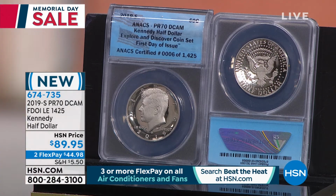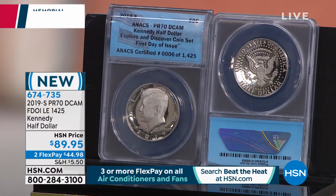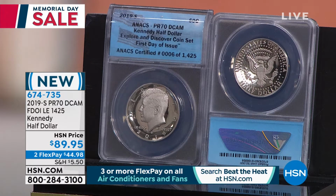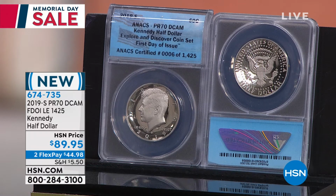So by provenance, this is now the rarest proof Kennedy half dollar ever done by the United States Mint. And actually tied with Rocket Ship for the rarest Kennedy half dollar ever done. So it's the rarest Kennedy half dollar, certainly the rarest proof Kennedy half dollar ever done by the United States Mint, because they only did 50,000. Because it's from the Explore and Discover set by provenance. People go, is that important?